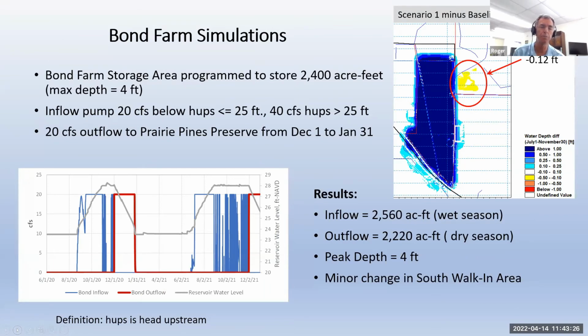We have put Bond Farm into scenario 1. We are storing water in Bond Farm. The plan is to store 4 feet of water there. It's a 600 acre foot storage area. So we're storing 2,400 acre feet.